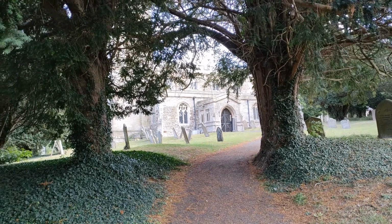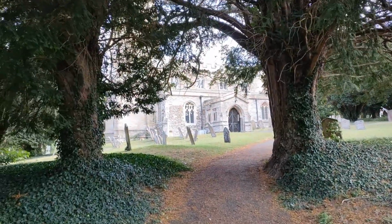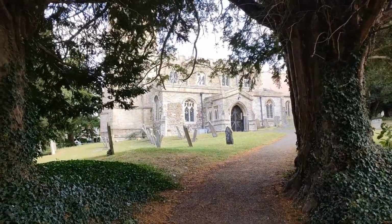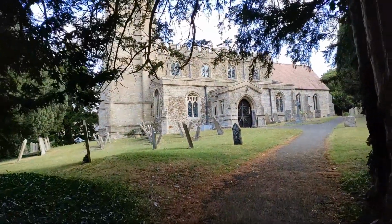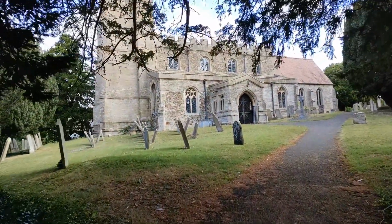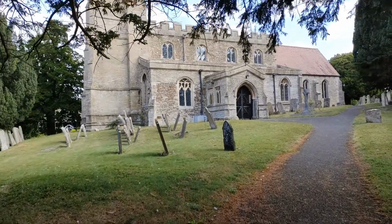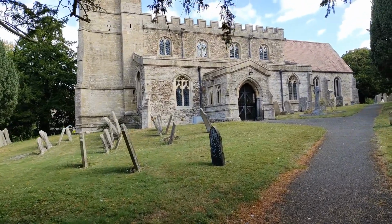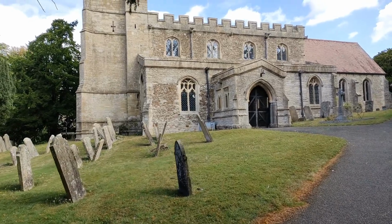Welcome to Explore English Churches, and today we are in the village of Catworth and at St Leonard's Church. Now, what I do know about this church is apparently this was never mentioned in the Domesday Book, which is rather strange because I'm sure that there was a church here long before the present one.